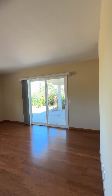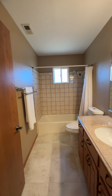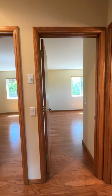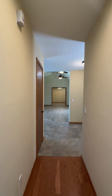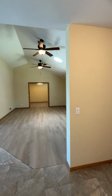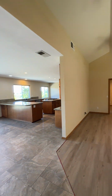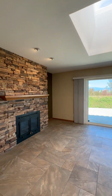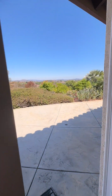So leaving the primary bathroom, looking into the primary bedroom. We're going to head out of here. And a quick recap. We have the guest bathroom right here. Across from the primary are the two bedrooms that I just showed you. So we're going to head back down the hallway to the left, walking back by the front door. The living room area, dining room straight ahead, open kitchen, family room with the fireplace. Let's head on out and check out this huge, beautiful backyard.